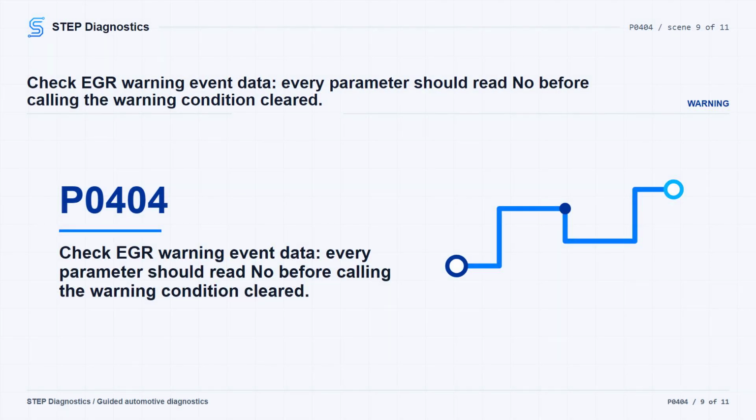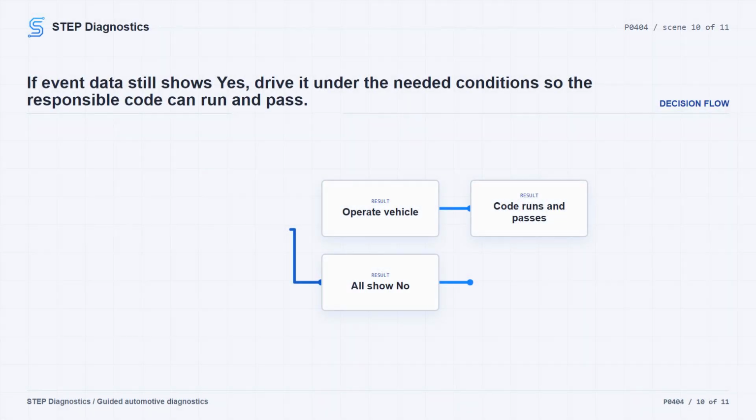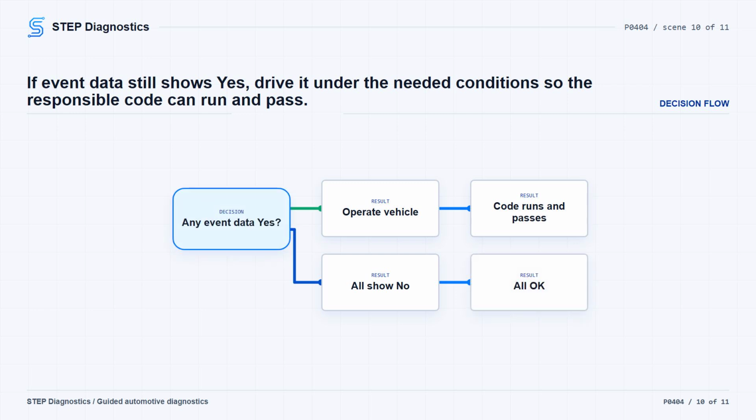With the ignition on and the vehicle in service mode, look at the exhaust gas recirculation system malfunction warning event data. All of those event data parameters should display no. If any event data parameter displays yes, operate the vehicle within the running conditions for the DTC identified by that event data parameter. The code that caused a driver message or speed limitation has to run and pass before the message or speed limitation will clear, and that may require driving the vehicle. If all event data parameters display no, the result is all okay.